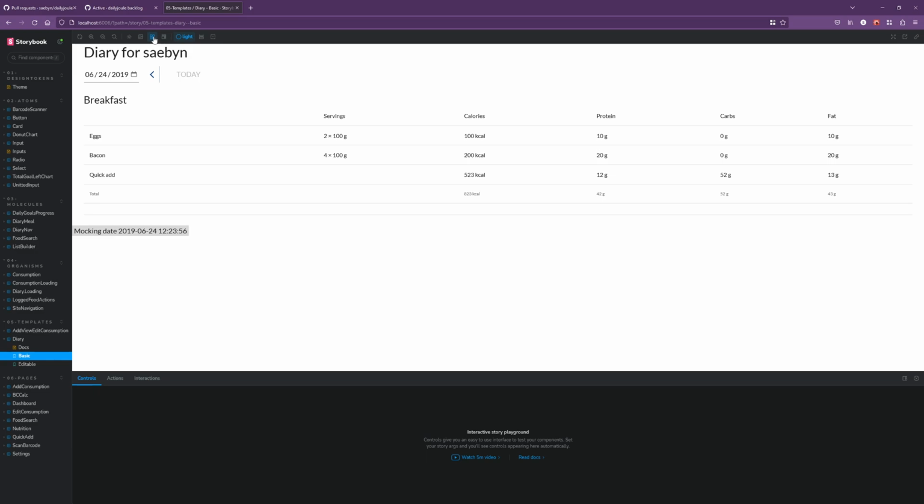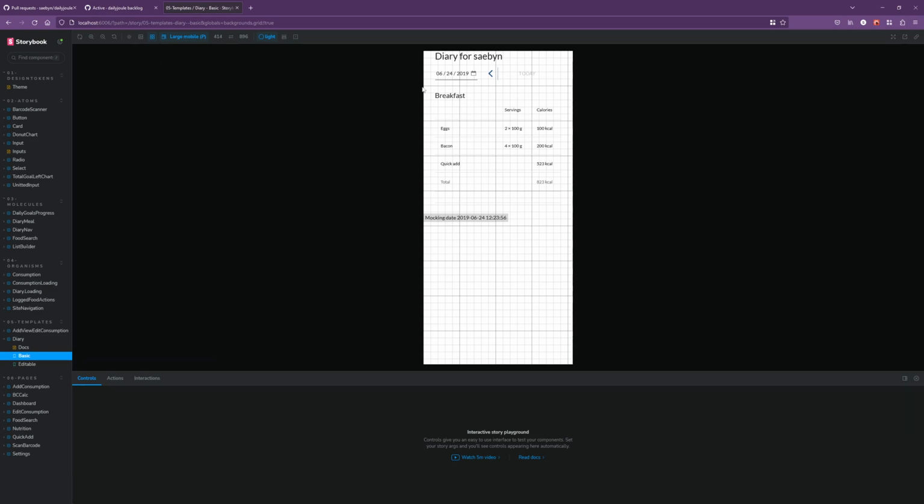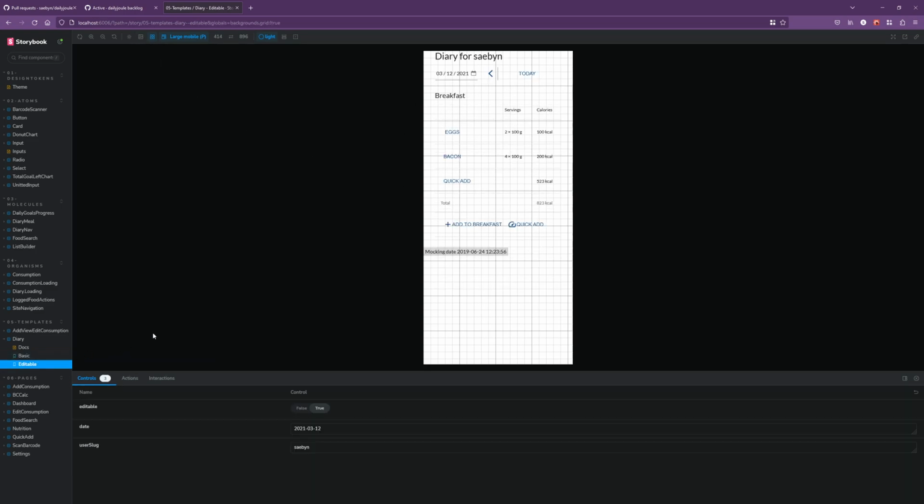Cool. Let's get the... Oh, we got a grid. That's nice. Large mobile. So that's the basic view, and then we have editable view. There we go. Okay, the grid is kind of distracting and not necessary. So this is what I see, although with like breakfast, lunch, dinner, and snack items here. And we have add to breakfast and quick add.